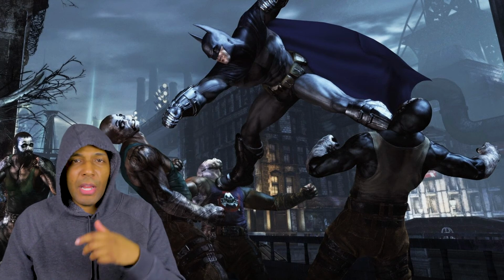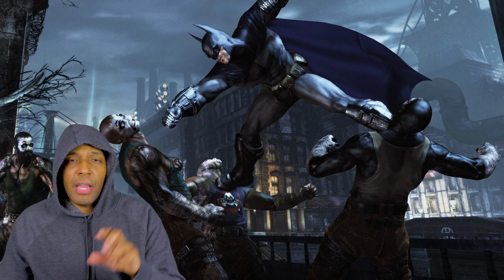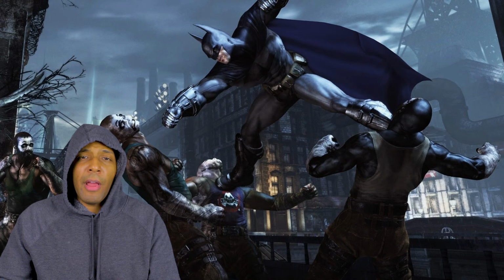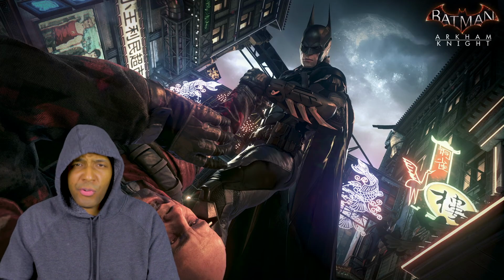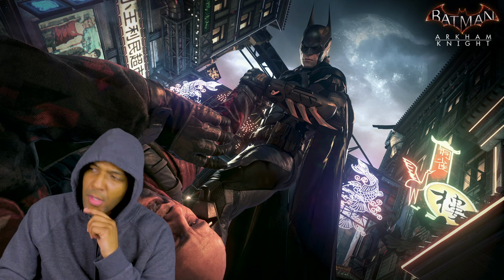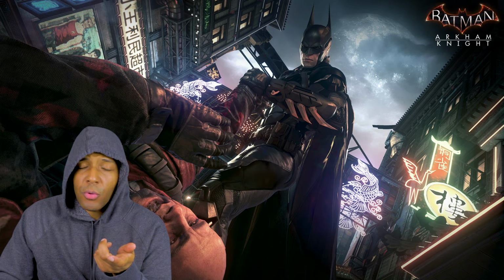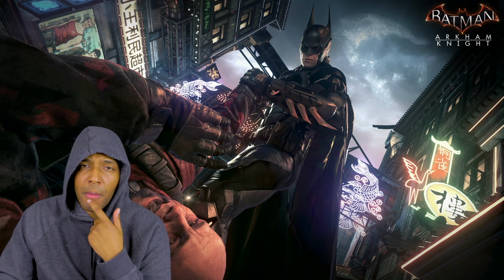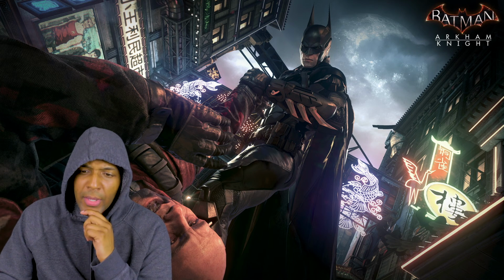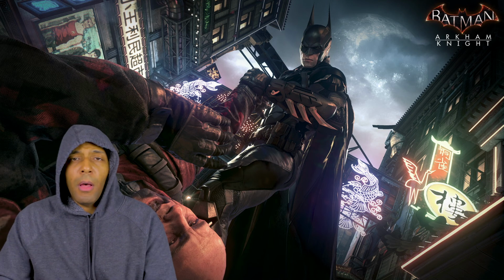So if Matt Reeves is taking inspiration from the Arkham series in a similar way to how Zack Snyder did for the warehouse fight scene in BVS, I say good. I think the warehouse fight scene in BVS was the best martial arts sequence we've seen in the DC movies so far. Maybe some of the ones in Wonder Woman too, where Wonder Woman was fighting German soldiers in the first film, and that was a lot of martial arts combat. I would like to see more of that followed in the DCEU.